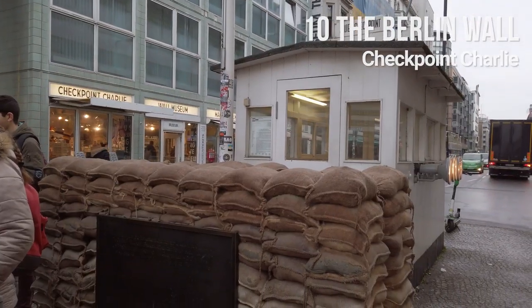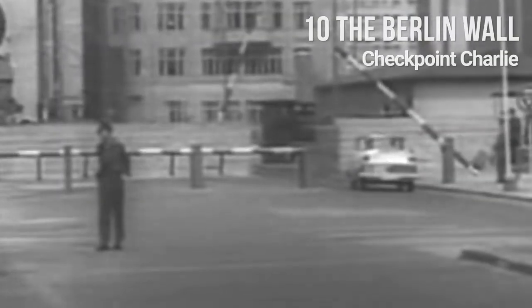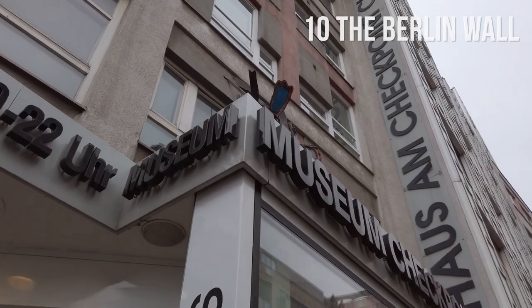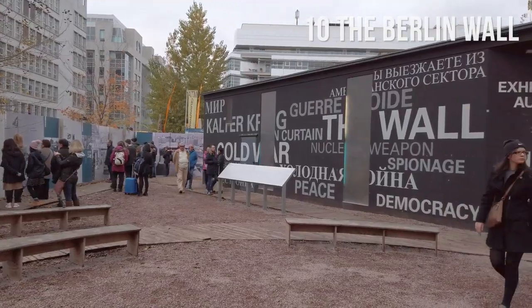Visit Checkpoint Charlie, which was the only checkpoint that allowed foreigners and members of the Allied forces to cross. Many East Germans used the checkpoint to escape from East Germany. Berlin is full of museums and other places linked to terrors that happened there during the 20th century.